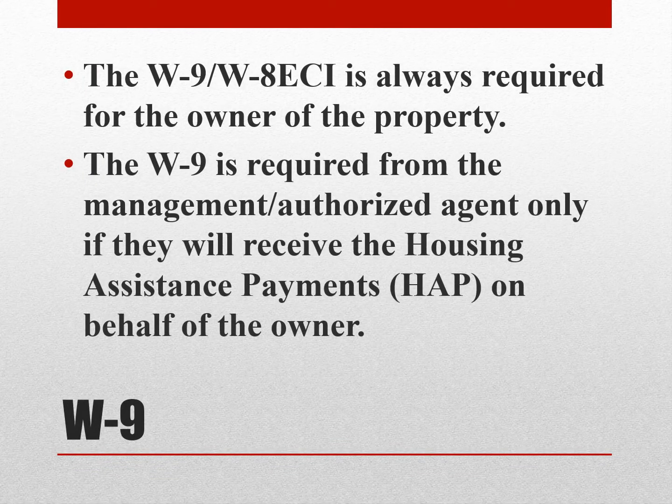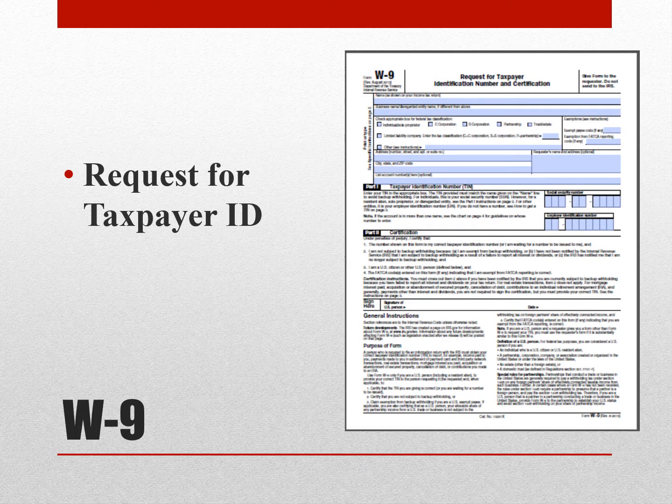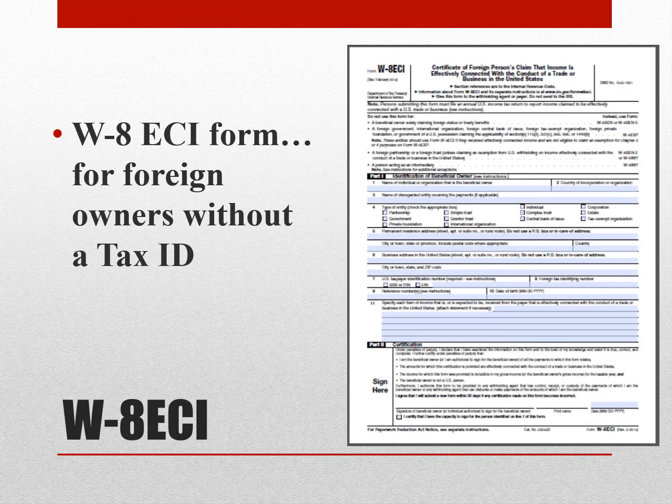Some of the documents that the owner agents provide are the W-9 or W-8 ECI, which are always required for the owner of the property. The W-9 is required from the management authorized agent only if they will receive the housing assistance payment on behalf of the owner, and we call that the HAP. Here's an example of a W-9 form, or the request for taxpayer ID. The W-8 ECI form is also used for foreign owners without a tax ID.